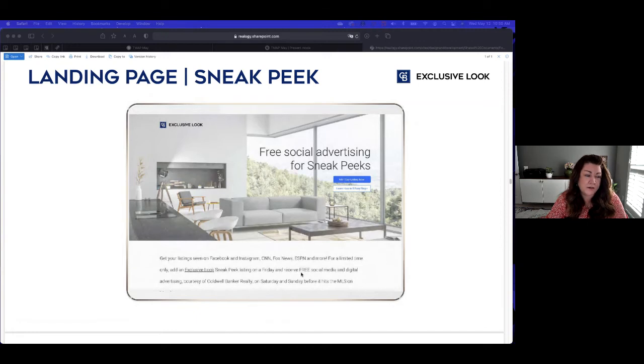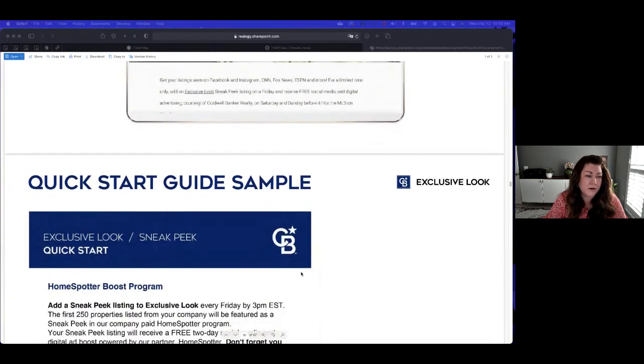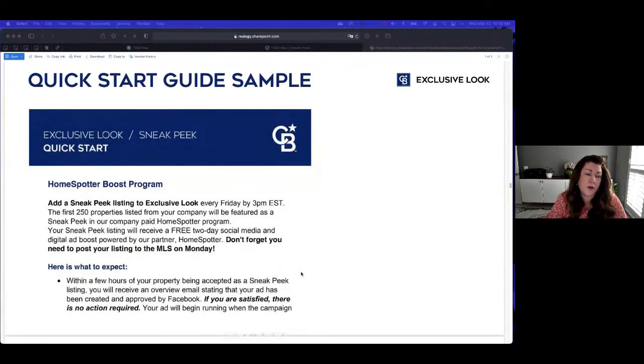So the next slide we have a quick start guide available for the HomeSpotter program. So for any markets that are participating in this pilot, it'll be available in the Help Center, and it has all the information the agent will need to learn about what's going to happen with their listing, take them step by step through everything. All questions are answered with this quick start guide.